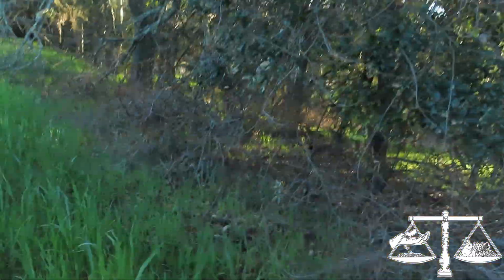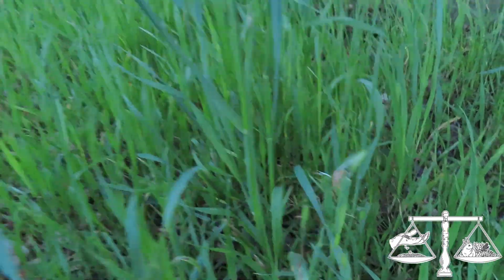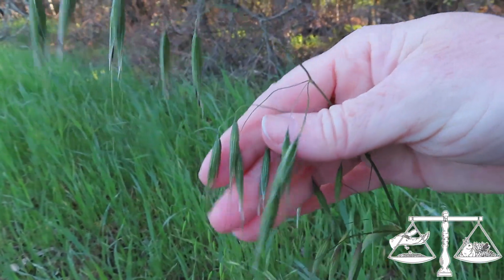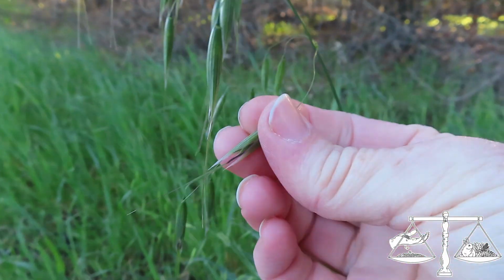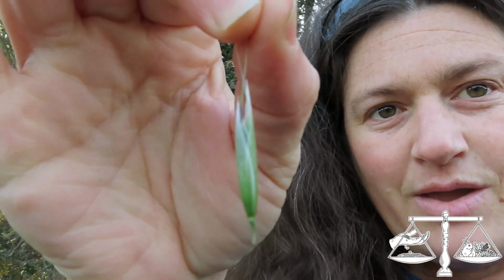So here's some wild oats. So right there, that seed head you see, and then all of these. Let's see if we are in the right season to eat these guys. So they feel a little plump. This might be a little awkward because I don't have my tripod, but I'll hold it by the awn. So the awn is what I'm holding it by, and they have two of them. There we go. And what you can do is open it up.